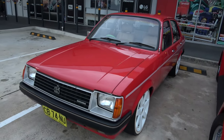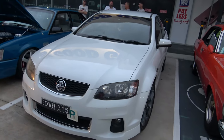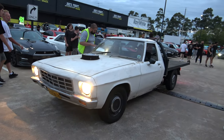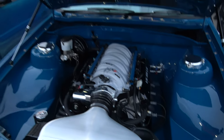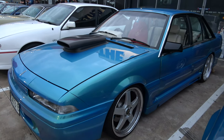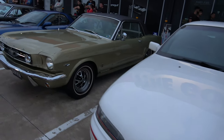Gemini. Ford Falcon GT. XY. Lovely Commodore in the white. VK SS Group A. And one wild Holden Ute. Coming in left, right and centre. Another white SS. Immaculate. Immaculate Mustang.